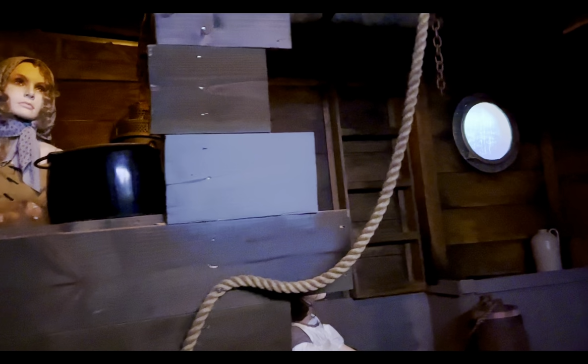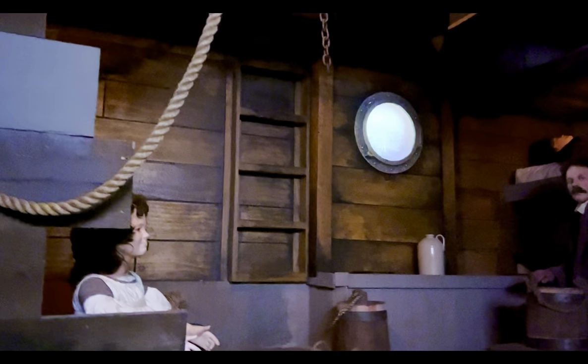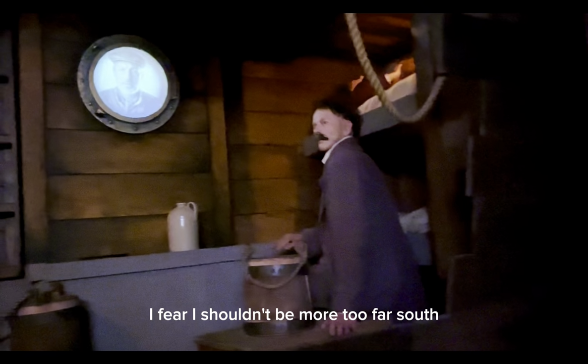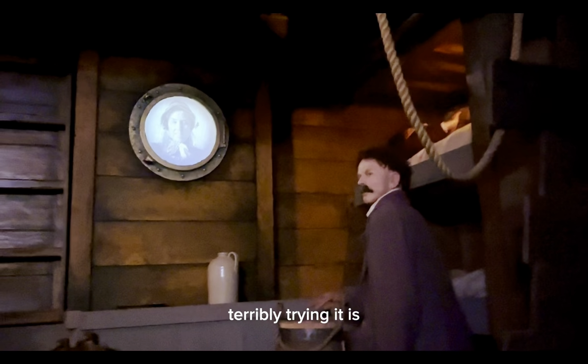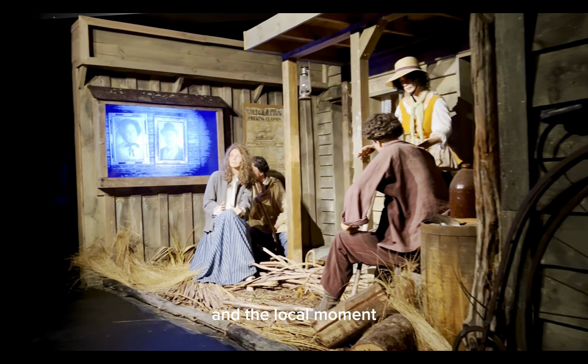Some dare to try. In December 1850, four ships filled with hopeful faces arrived in London Harbour. Four long months at sea. The southern ocean storms have been relentless of late. I fear our ship has been moored too far south to make landfall in a timely manner. So many folks are seasick and poorly. Conditions aboard are terribly trying. It is damp and cramped.